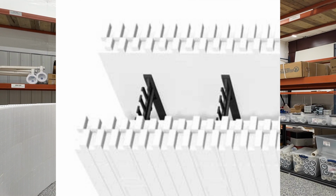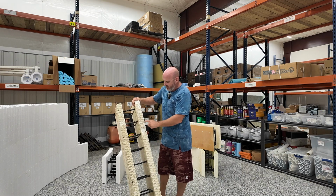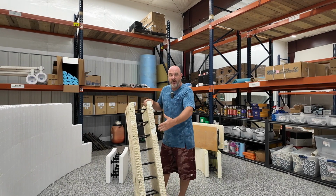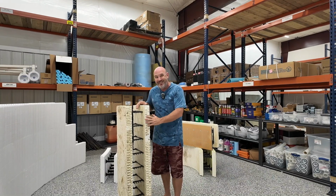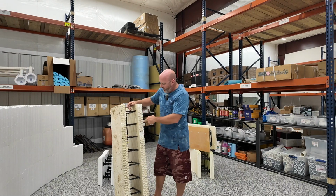I always evaluate whatever system they have for interlock. These are one of the smaller and easier to damage. You can see, you can just knock them off there. They're the easiest to damage in my opinion on a site. Now, you shouldn't damage them, you should carry them properly and everything else. In the real world, they get bent and then they don't want to stack. That is my only complaint with their regular block, that I'm not a huge fan of this interlock.